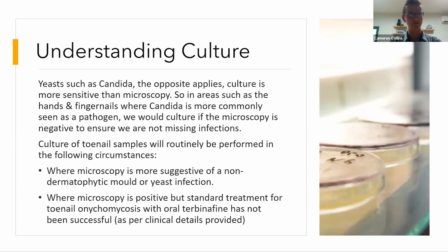So on that note, understanding cultures. For yeast such as Candida, the opposite applies. A culture is more sensitive than microscopy. So particularly for areas such as the hands and fingernails, where yeast infections are more commonly seen as the pathogen, we would culture if the microscopy is negative to ensure we are not missing infections.